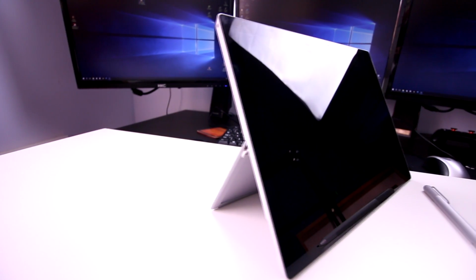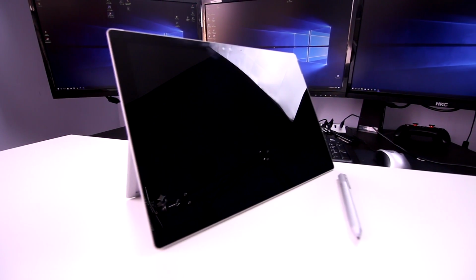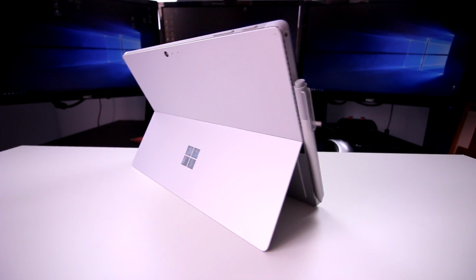This is the fourth iteration of the Surface, and by looking at other reviews of previous models, this is the first one that actually really truly makes sense. It comes bundled with their pen, which is a nice little addition, and it's magnetic. It actually sticks with a pretty powerful magnet straight onto the side. You can switch out the actual nibs for other types of nibs if you wish, and the top is not only a hotkey, it's also an eraser.